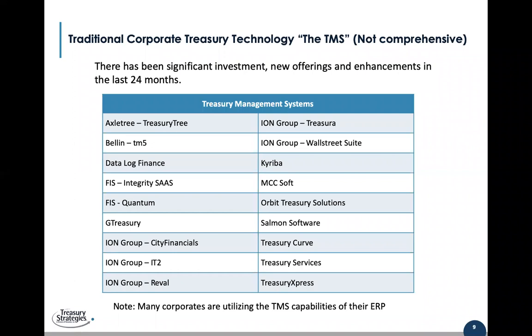And as I said, with their upgrades and enhancements twice a year, they're continually improving the functionality they're going to give in their core modules. And we touched upon one just recently, and I think it's such an important one, which is payment fraud. A lot of these vendors are now doing more and more to help you in a preventative way before you send payments from your TMS than historically a few years ago.